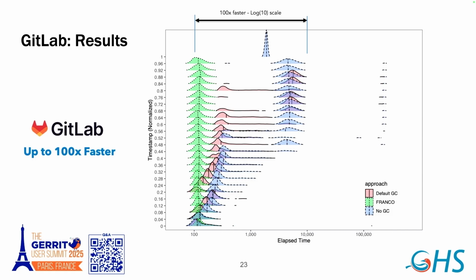And as you can understand from my accent, I'm Italian. So it's not Frank, it's Franco, right? And the other ones are the curves of GitLab. If you disable GC, of course, we know that it's going to go mad very quickly. But as you can see, the red one is the algorithm that GitLab uses, the one developed by Patrick in Italy, right? And it does quite a good job, but at a certain point, it doesn't keep up. It's not able to do it, right?